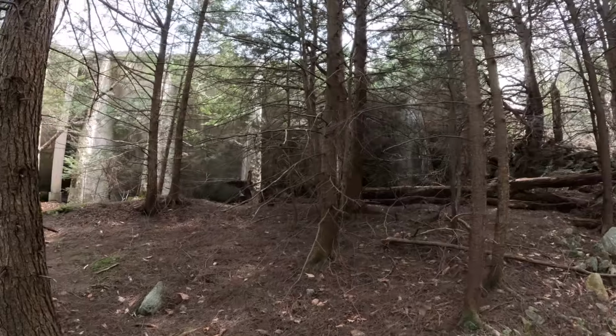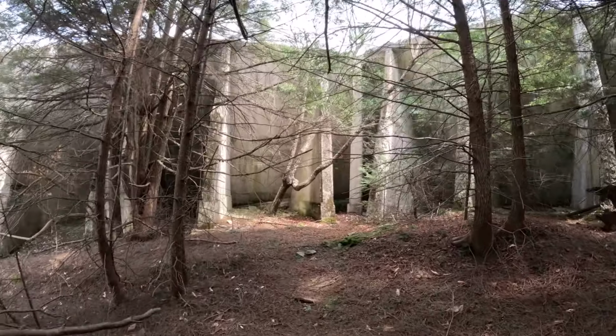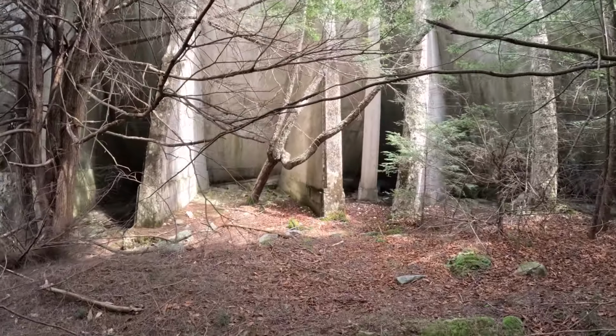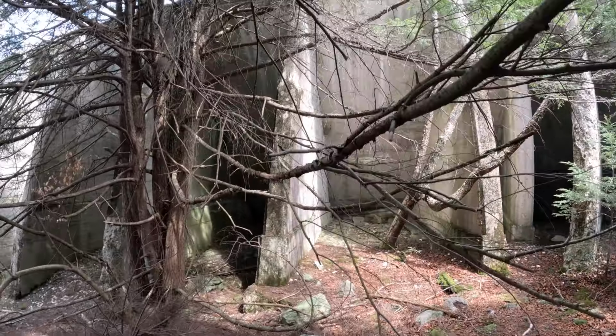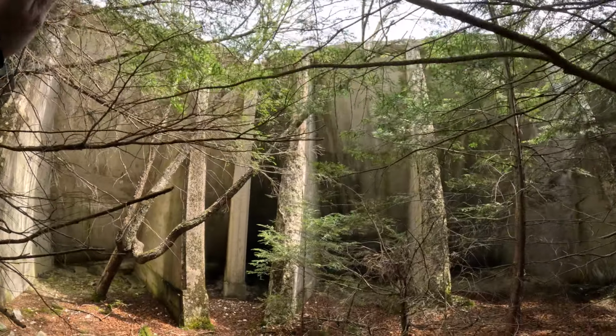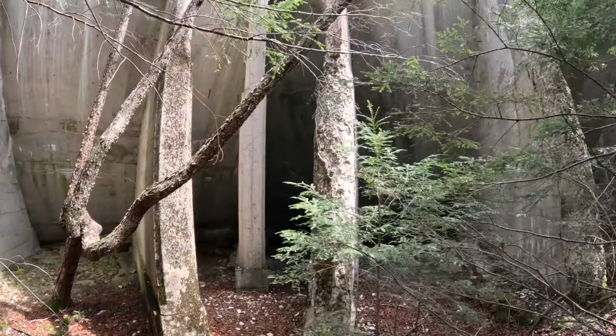Oh, this is beautiful here. I can see on a really hot summer day, it feels like it's 10 degrees cooler once you get into the shade here. So as I said before, it's about 150 yards in length.